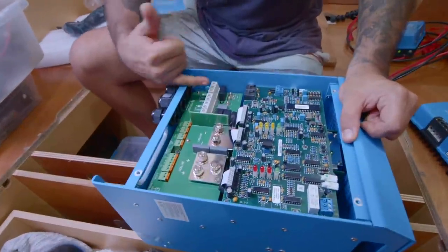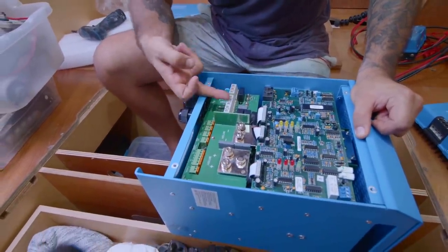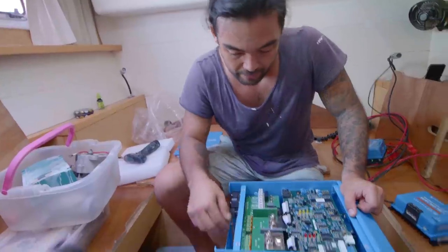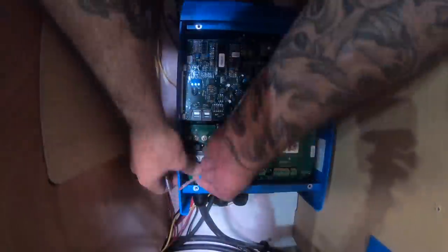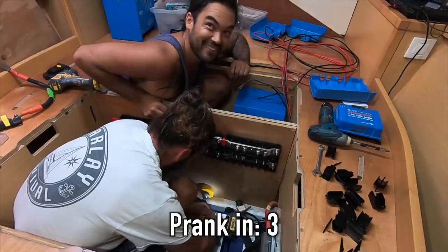AC in, so this is gonna come from shore power. AC out, that's gonna go out to the boat. You got battery. So it's an inverter charger. So when we're giving it 110 volts, it's gonna be charging the batteries. I think it's a 120 amp charger. So, solid amount of charge coming out of one of these.